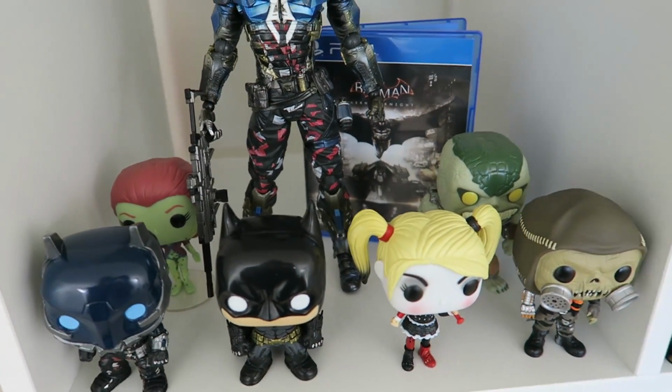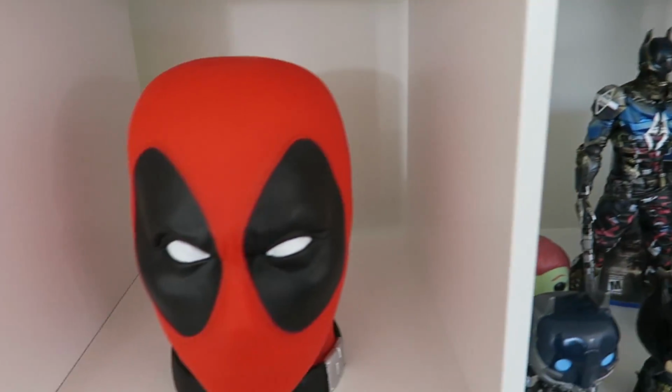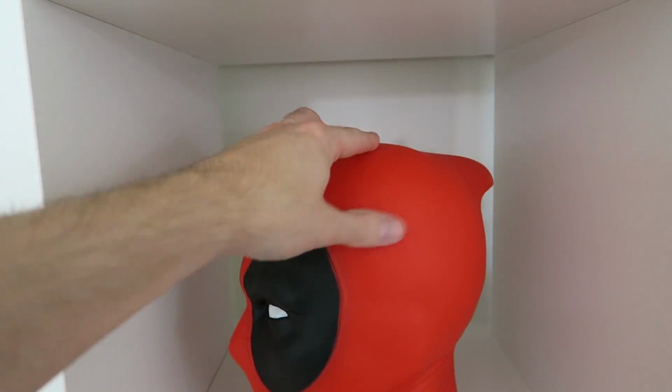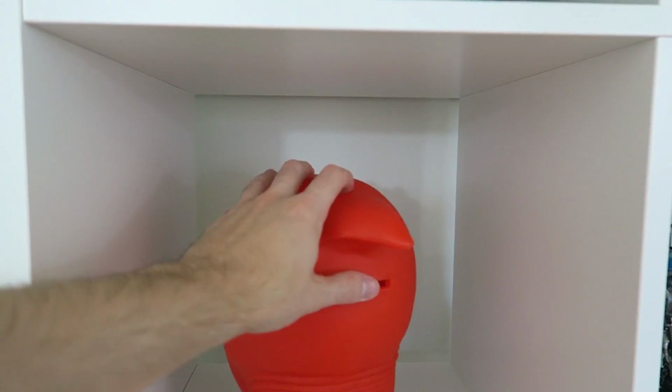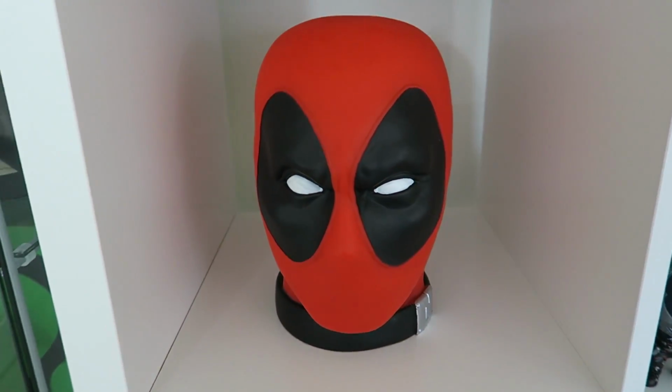To the left of that, probably one of the coolest things on this entire shelf, but it's super simple, the Deadpool head. This is actually like a bank. Let me try to turn it around. Yeah, this is just like a bank. You can get this off Amazon. I think it was like 25 bucks or something. So not expensive at all.